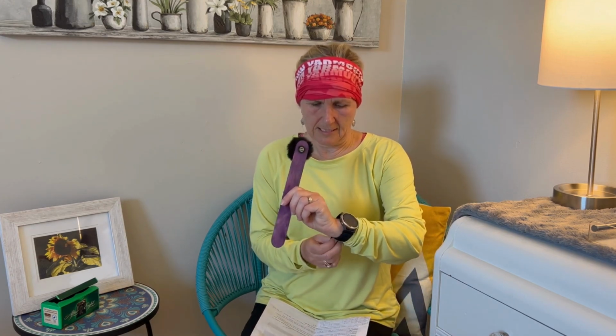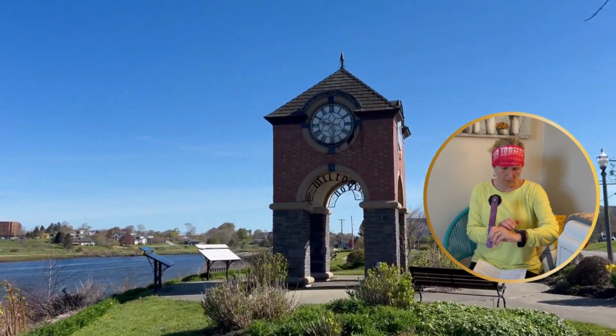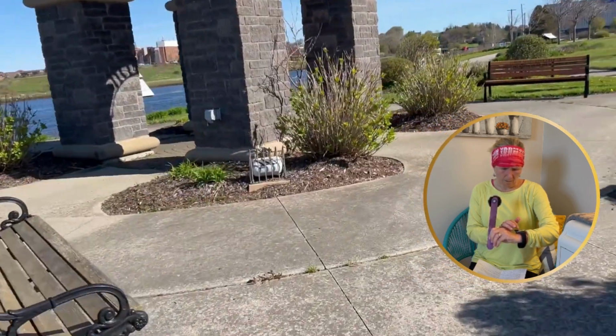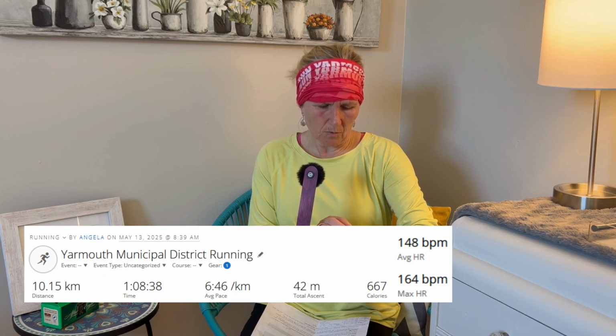So today was a good run. Let's look at the details here. As far as how it felt, it felt like a good run. It was beautiful. I was overdressed, even though it was cold when I left. It warmed up. Okay, so 10.15 kilometers was the distance. Total time, 1 hour, 8 minutes. So I think that's okay for a steady run.